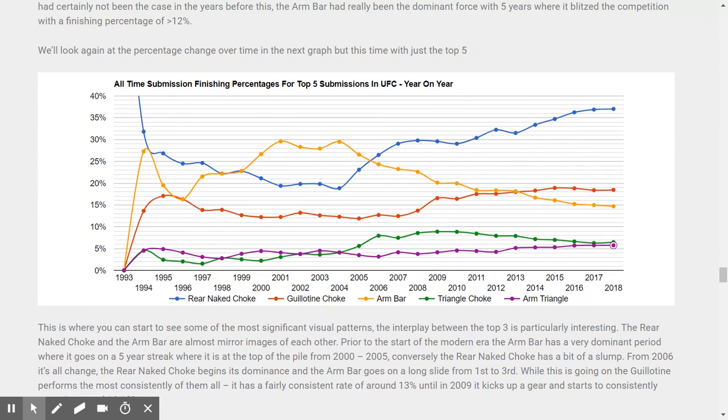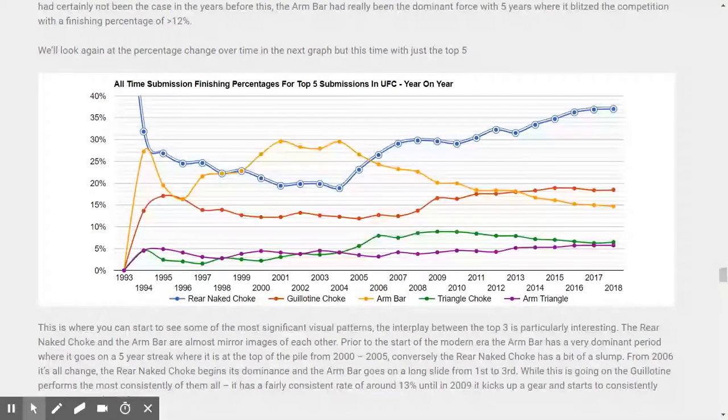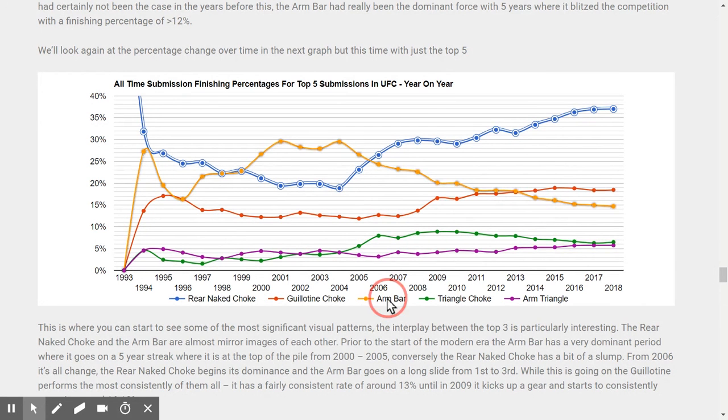But this is the one we want to look at now. This is the top 5 submissions and how their market share has changed over the years through the history of the UFC. So a couple of interesting things to note here. The blue line you can see is the rear naked choke. You'll see that it was, for a period of time between kind of 1999 and 2005, second in the list of overall submissions. So it was not the number one submission, it was the armbar. So you can see that the armbar itself here dominated the pack for a period of time. Again, there were far fewer events and consequently volumes of fights and submissions that occurred through those years.